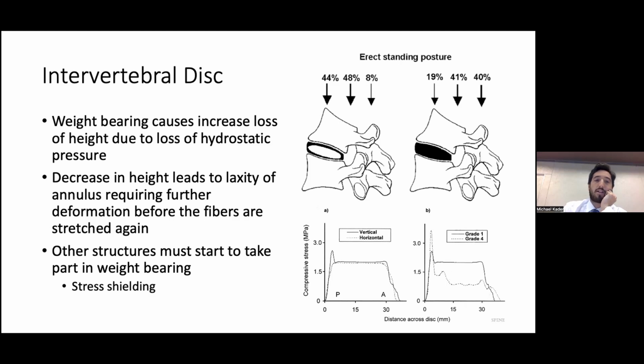Obviously, the decrease in height leads to laxity of the annulus, requiring further deformation before the fibers are stretched again. So, at rest, we've lost height in the disc, but you have to lose even more height before the annulus can start to push back against the nucleus. And so, like I said, this is what I meant by stress shielding. The disc is shielding the posterior arch from the stress.